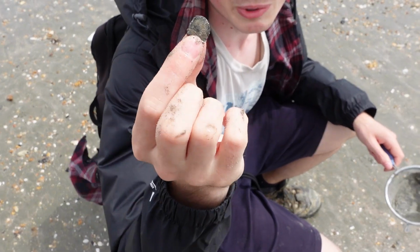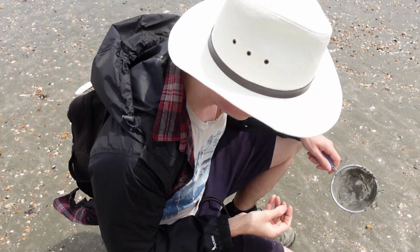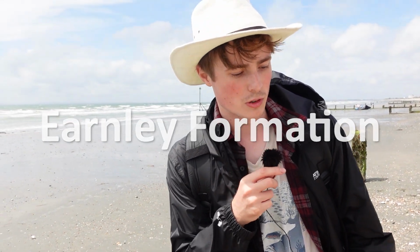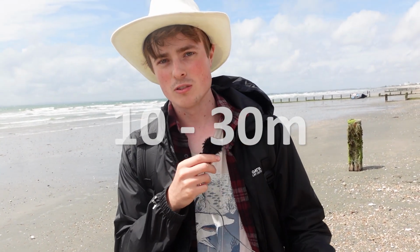Yeah, I think they can get even bigger than this, but that's quite a cool one, if you like forams. So the actual environment that the Ernley Formation, where we're finding these fossils from, would have represented was quite a warm, shallow subtropical sea. Average sea surface temperatures are about 18 degrees Celsius and water depths of between 10 to 30 meters. So relatively, really quite shallow.